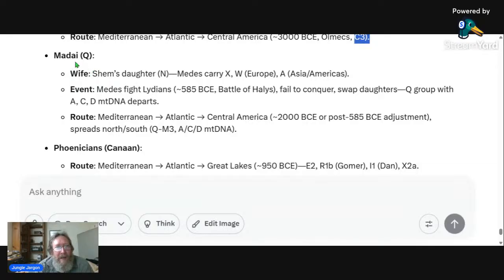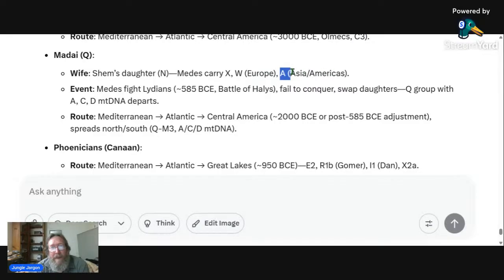Okay, the wife of Madai, one of the wives of Madai, or the wife of Madai. I mean, later, of course, the children of Madai married other Eurasian daughters, of course. But the wife of Madai asked Shem to marry his daughter. So that's why the Medes, everywhere the Medes went, they carry, in Europe, it's an XW. In Asian Americas, it's A. It's the same lineage. It just branches off and goes different places. The X and the W and the A are all the same lineage.